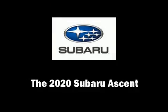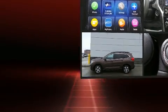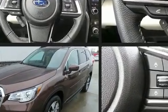Discerning drivers will appreciate the 2020 Subaru Ascent. Turbocharger technology provides forced air induction, enhancing performance while preserving fuel economy.